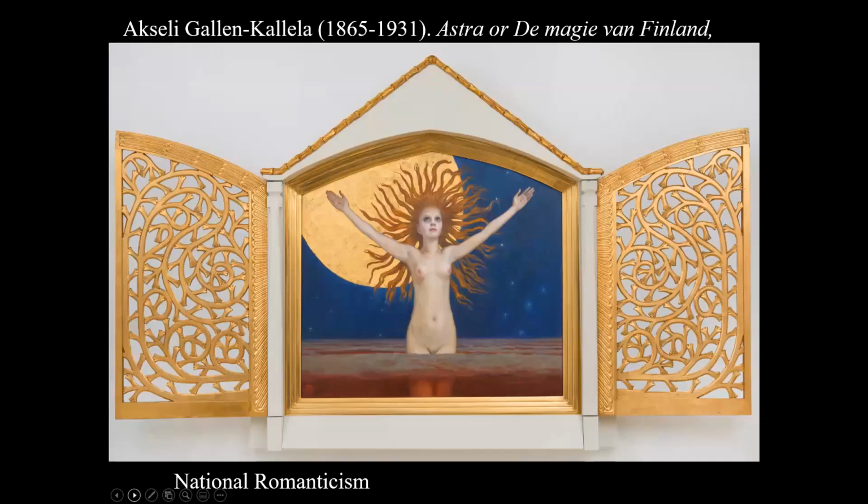Whether you're looking at music or poems or the visual arts, there's this strong sort of image of the spirit of the nation. So this is a wonderful image by Akseli Gallen-Kallela, almost like a religious triptych with the magic of Finland in the center. You know, at this stage, you want to play the music, don't you, by Grieg or Sibelius, to really bring that romantic nationalism alive.